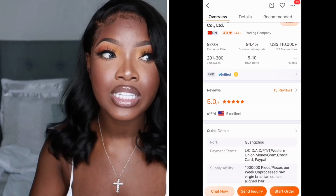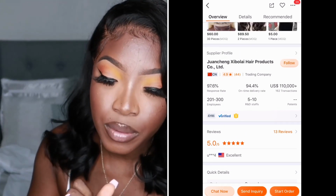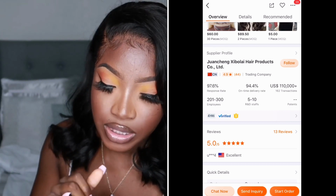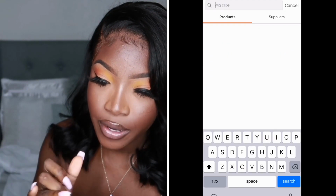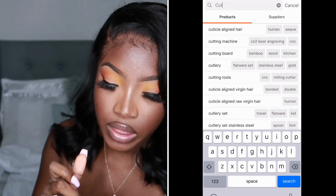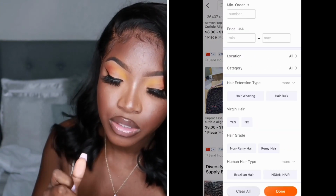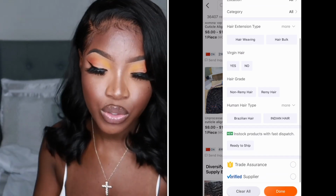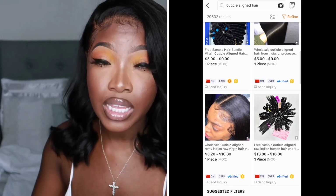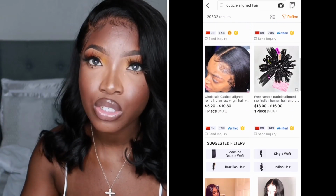And that's literally the 3 keys to getting a quality vendor. Now if you want to be more specific, for instance, you can still put cuticle aligned hair, and you can refine your search where you put you want the hair to be from India. Now it's only going to show you, well, most of the time it's going to show you hair that's actually originated from India. Now when you do contact them, I would highly suggest you ask them and make sure they send you pictures and stuff like that.